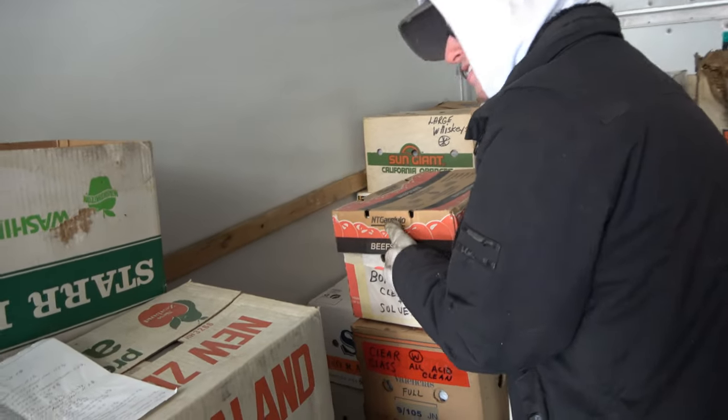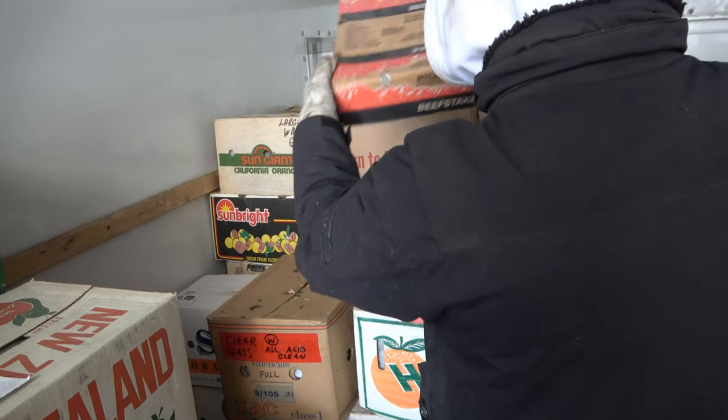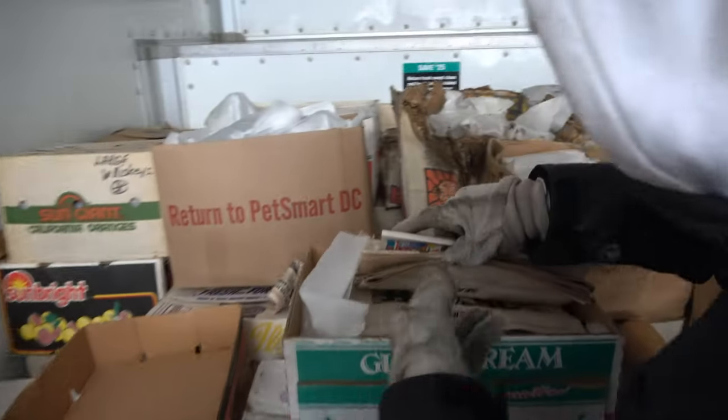Let's open this box. We're doing a live. Oh, so this packing list was just shoved in the wrong bottle. Yeah, the packing list is in the wrong bottle. Yeah, psych. You suck. Well, there's a lot of newspaper in here.